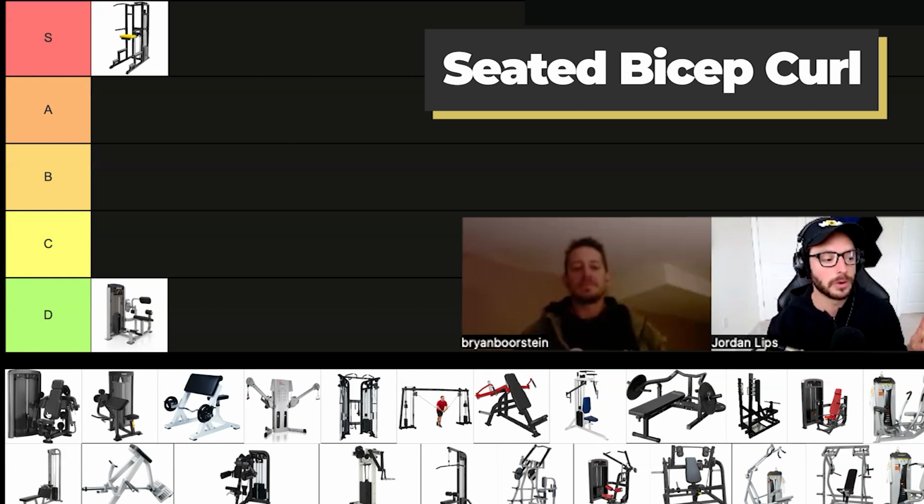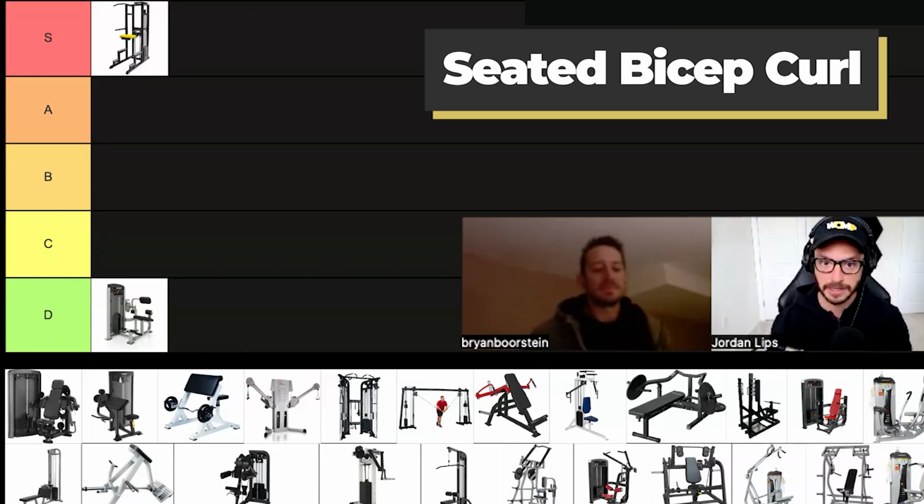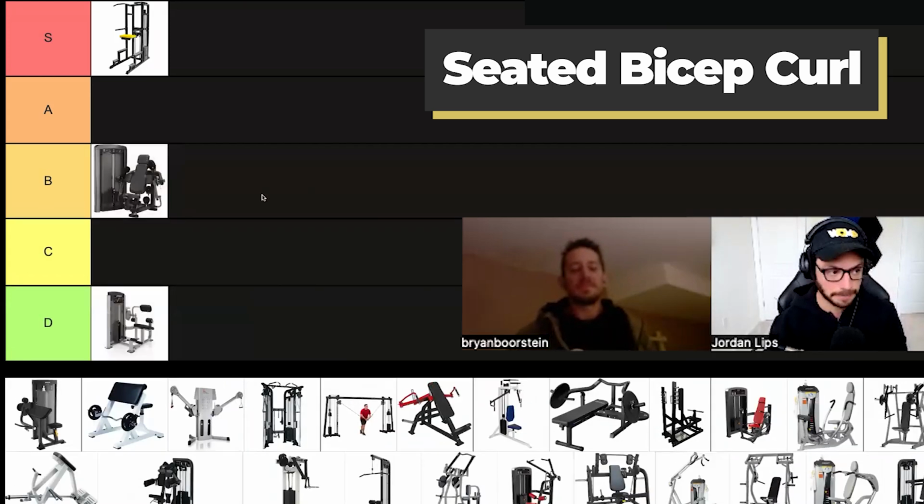What I will say, the reason I wouldn't put it any lower is because you can just come over here with dumbbells and do an awesome curl in here. When I was training people in person, we would come over here with dumbbells and I'd say, hey, screw the handles, just use the seat with the elbow pads. It's a really nice way of anchoring and having some stability.